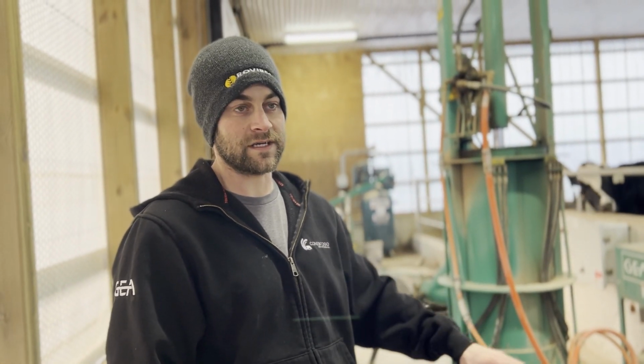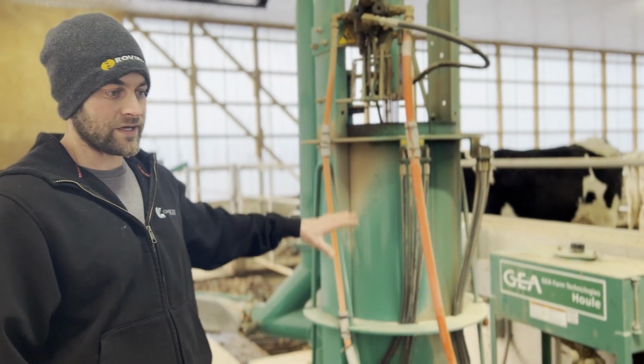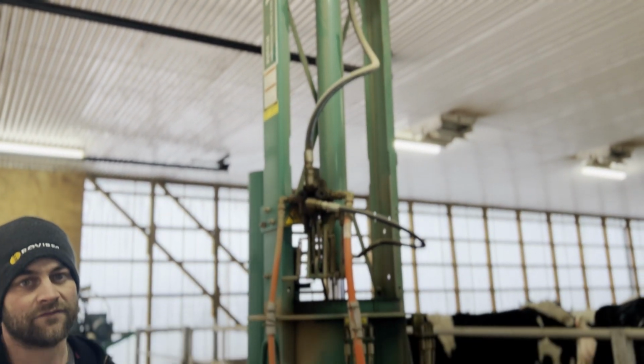The agitator kicks in. I think it runs for about 5 minutes. It's on a timer. It shuts off. Then about 5 seconds later, the piston pump starts. So this pumps all the manure about 400 feet to our manure pit that is out by the heifer barn.